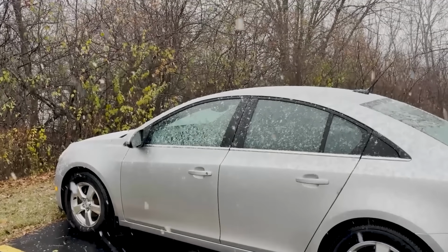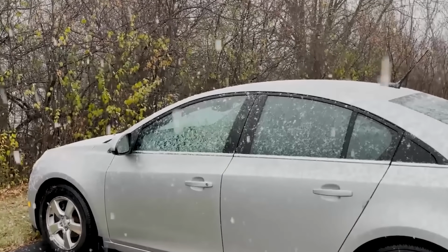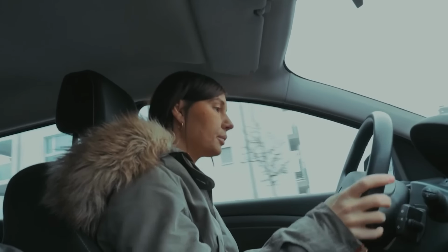Up next is a hack that could get you out of snowy trouble using something already inside your car. Curious? Stick around. You'll want to know this one.